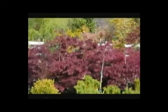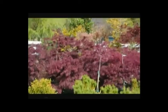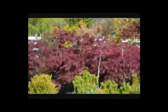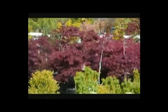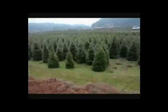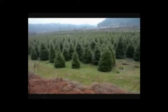We can deliver or you can pick up. We can also plant for you. Give us a call at 215-651-8329 or come and visit us at 5275 West Swamp Road, Fountainville, PA, to see these beautiful Crimson Queen Japanese maples. This is a block of 6 to 7 and 7 to 8 foot Canadian hemlocks.